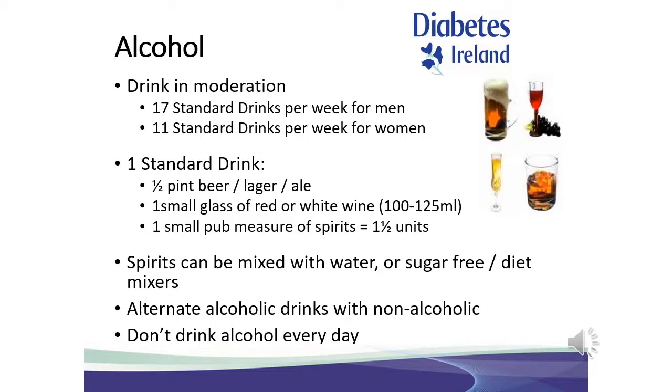It has been reported that more people than usual are drinking alcohol at home due to the COVID-19 situation. Being mindful of what a standard drink is helpful. One standard drink equates to just a half a pint of beer, lager or ale, one small glass of red or white wine, this is just between 100 or 125 mils, and a small pub measure of spirits, so maybe 35 mils for this. Spirits can be mixed with water or sugar-free or diet mixers, and it's a good idea to alternate alcoholic drinks with non-alcoholic drinks. And also, we shouldn't drink alcohol every day.